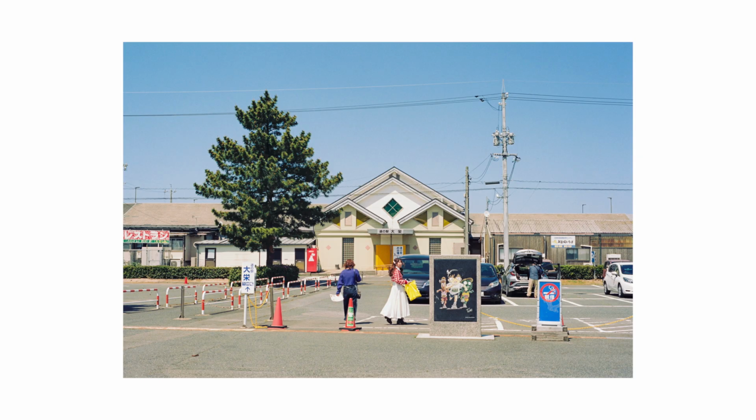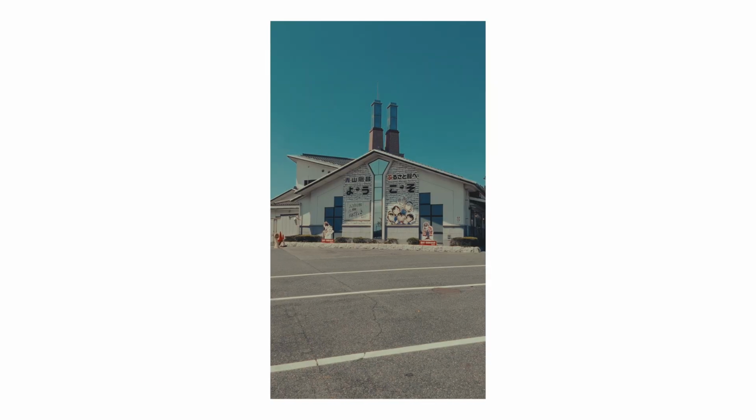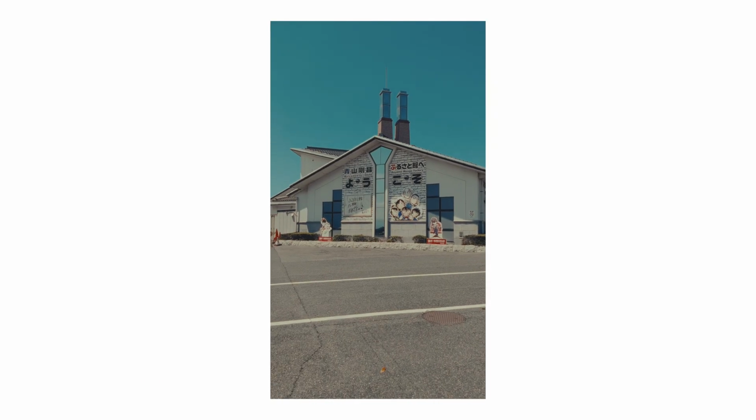Sadly, I didn't have enough time to explore the museum because I had to go back to Tottori. But it is highly recommended that you go there because you can see many real manuscripts and drawings from Gosho Aoyama.